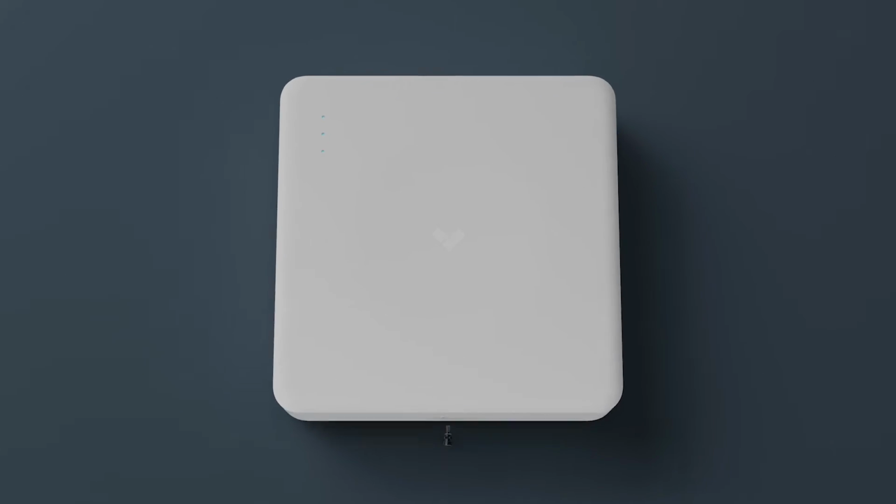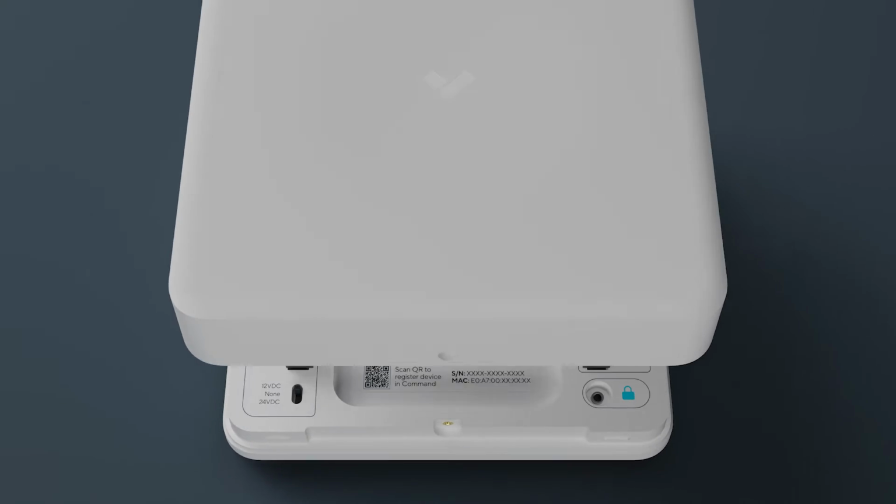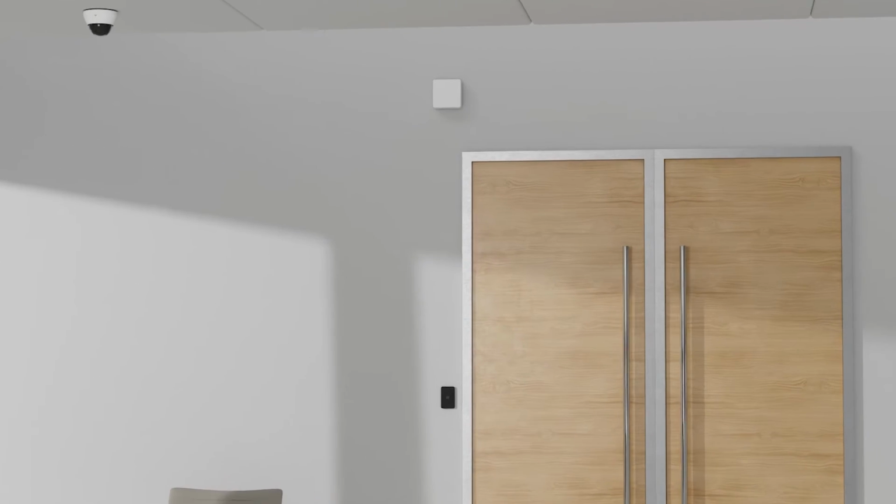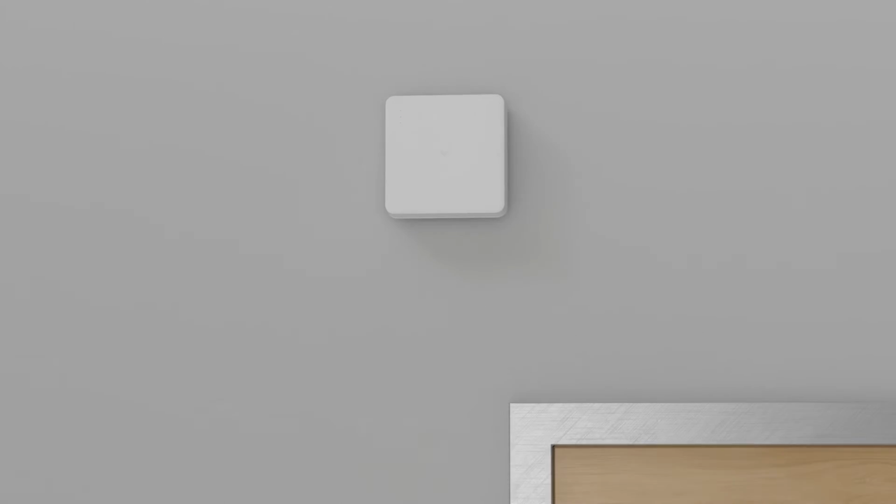Our new AC12 one-door controller minimizes cabling while expanding functionality. The device brings the security, control, and visibility of cloud-managed access control to standalone entrances that would otherwise be difficult to secure with an electronic system. Its elegant, low-profile design makes it a fantastic option for high-visibility installations around the door.